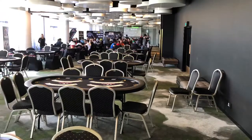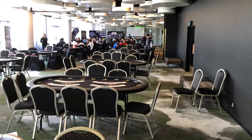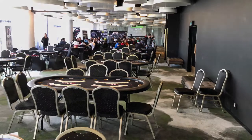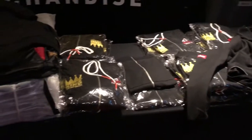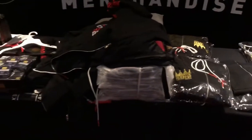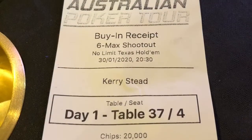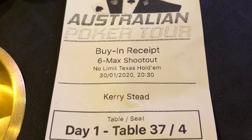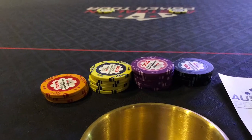Next area is the higher limit area where they had the dealer run events like the grind, the 8 game, etc. And they also had a small merchandise area. So bit for everybody there. You could get your t-shirts, a bit of poker equipment, some chips, all sorts of things. This is my 6-max receipt and my starting stack for the event.